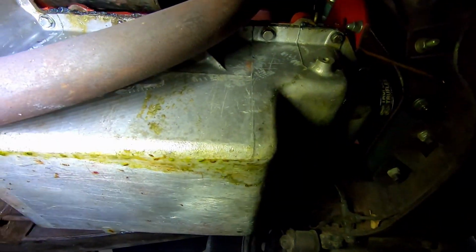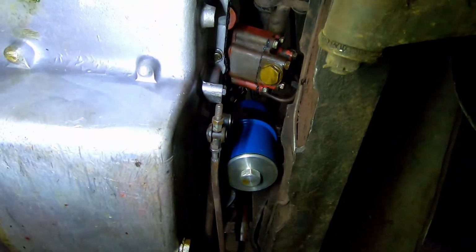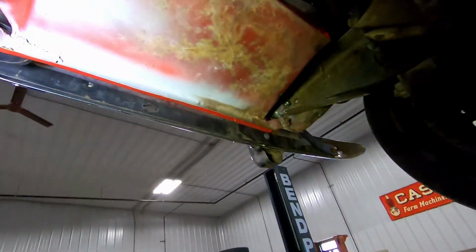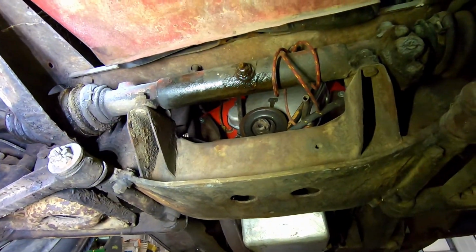The end of the engine looks nice. Aluminum oil pan, not bad. Of course, right here we see some new parts. I think this thing was restored and then parked. It's kind of what it looks like. There's obviously a new paint job on this thing. It's really not bad.